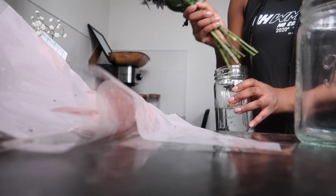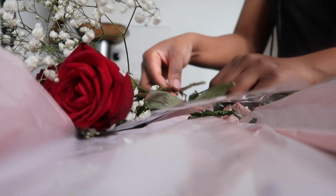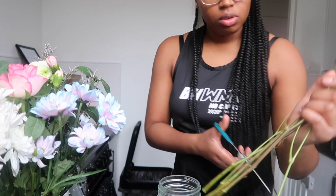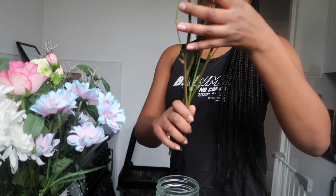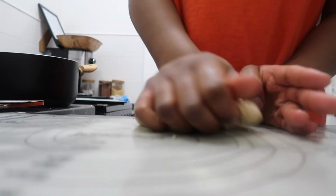So this is a different day, and I had 2 guests coming over. So I thought I would buy all 3 of us a bouquet of flowers. So here I am just setting them out, arranging them, and just snipping off the ends and making it nice and pretty how I'd like it. So today's theme was afternoon tea. So I was hosting a little afternoon tea.